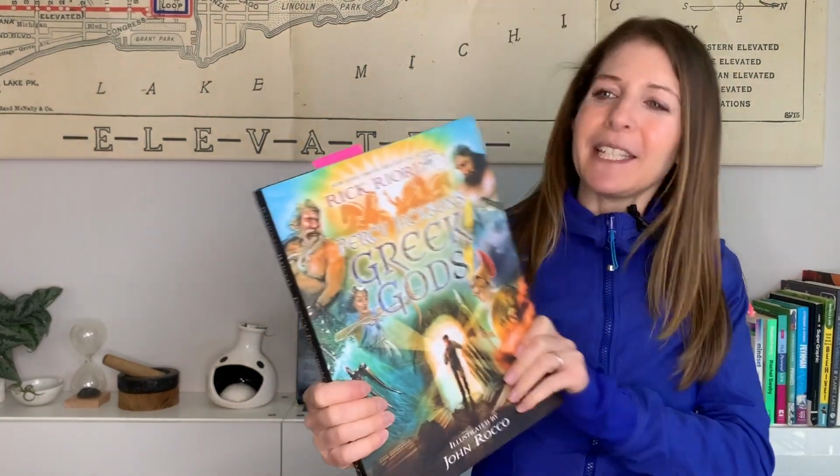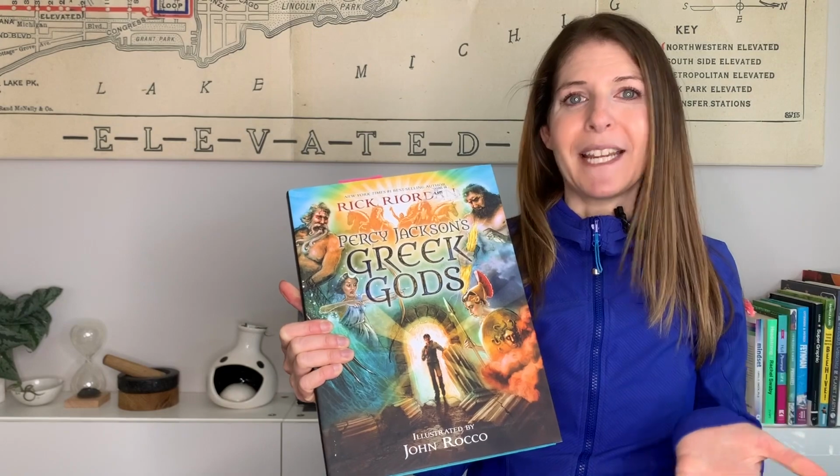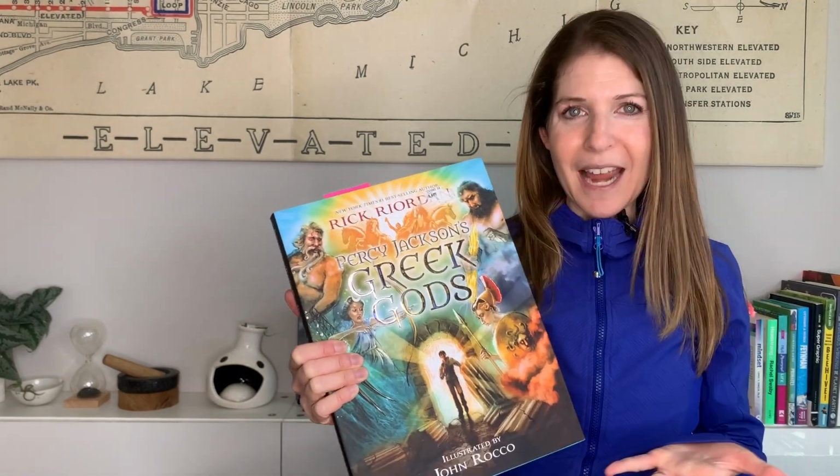We use science to bring books and stories to life. We love doing this with Greek mythology and the Percy Jackson series. The project we're going to do is based on the story of Prometheus. We really like using this book because it uses stories that are appropriate for kids of all ages. The story of Prometheus shares how he brought fire to humans.